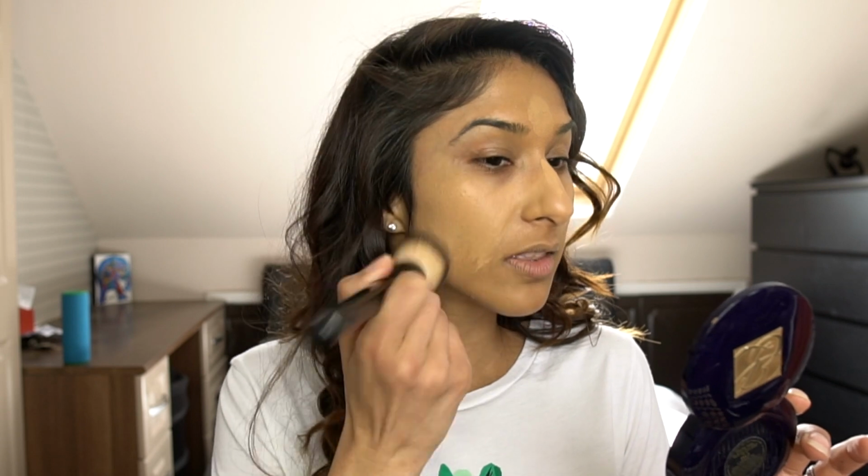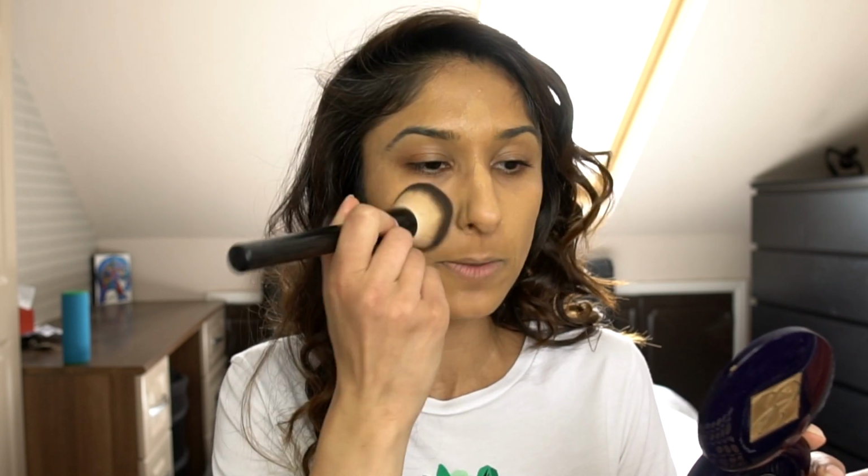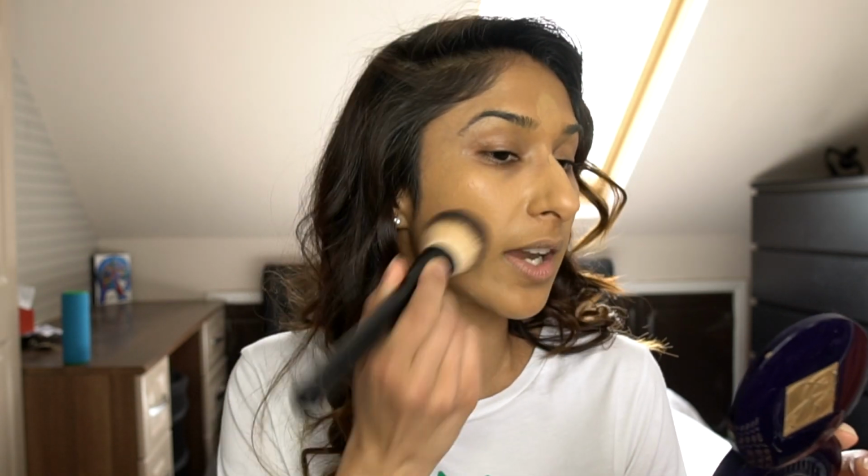Okay, so I'm gonna add a bit of classic tan to my cheek areas. Dot this on, and just in the center and on my nose. So I'm gonna blend this in and keep it on my cheek area. I don't want to blend it too much down into my chin area because that's when it starts to look grey.